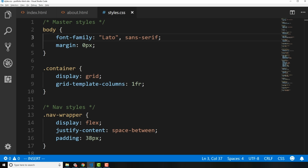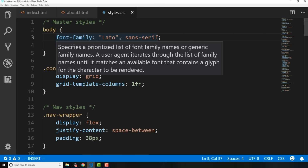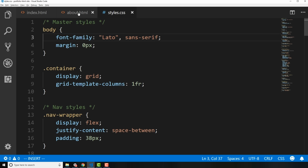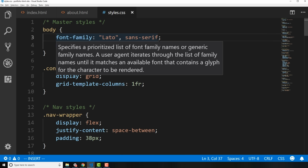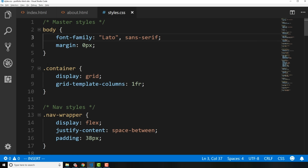What this means is that we're telling our CSS that we want you to use Lato by default, but if you can't access it, and that could happen. So imagine that this URL that's sending us the font is too slow, then we're saying that we want to have a backup font right there of sans-serif.